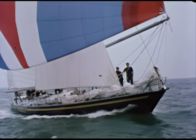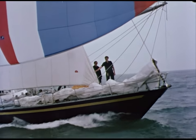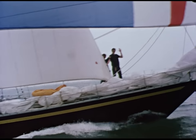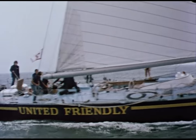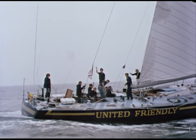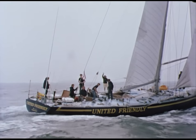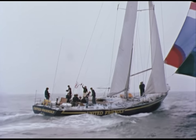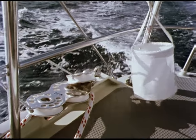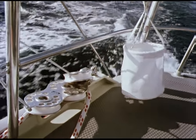Another former ketch, United Friendly, better known as Great Britain 2, has had 10 feet added to her mainmast. Owned by Cecilia Unger and skippered by Chay Blyth on her fourth voyage around the world, she holds the race record of 134 days. The course is now set for Cape Town, the first port of call, 7,000 nautical miles away.